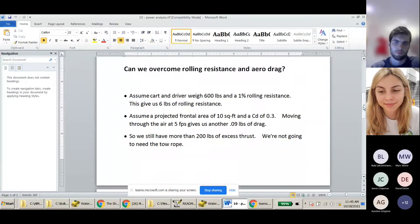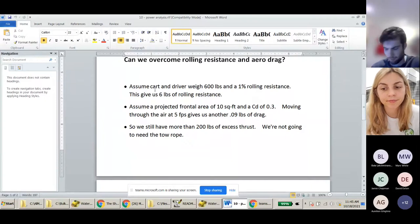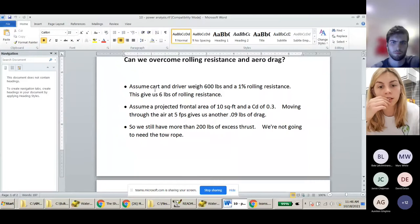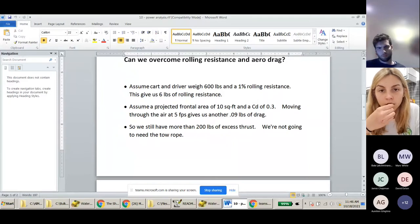And, you know, I've got some real world numbers. If the cart is 600 pounds, which is about what it is, about 450 pounds plus my own weight of a couple hundred pounds, at 1% of rolling resistance, I've only got 6 pounds of rolling resistance. With a 10 square foot frontal area and a coefficient of drag of about 0.3, moving at 5 feet per second, I've only got less than a 10th of a pound of aerodynamic drag. So I still have 200 pounds of excess thrust, meaning that I have no tension in the tow rope. I'll cut the tow rope and I will pass the chase vehicle.